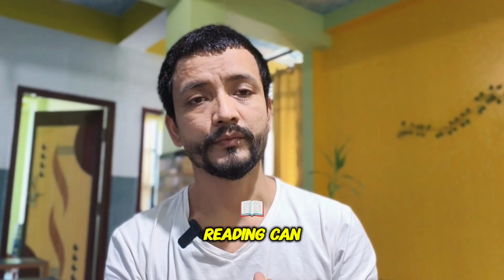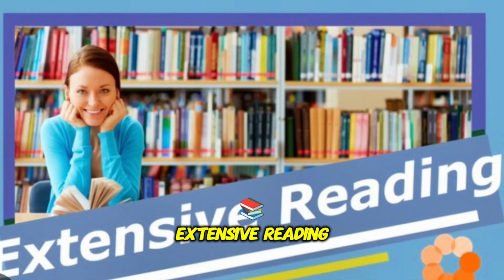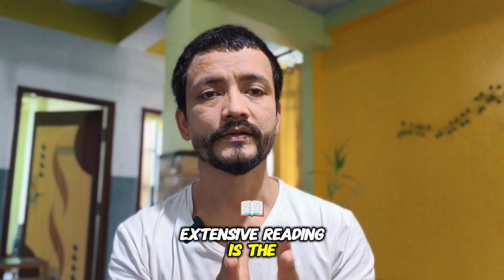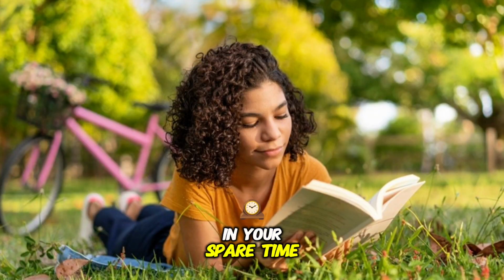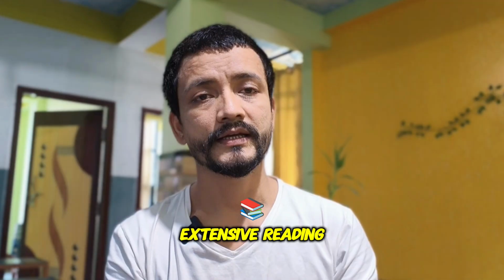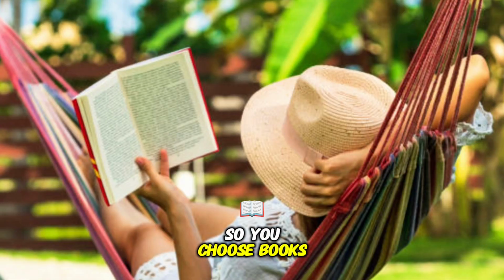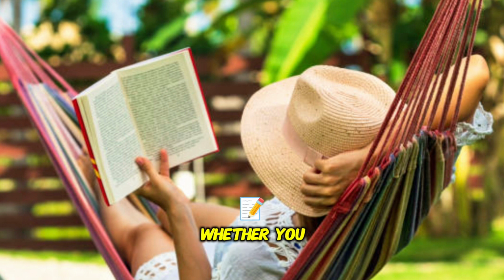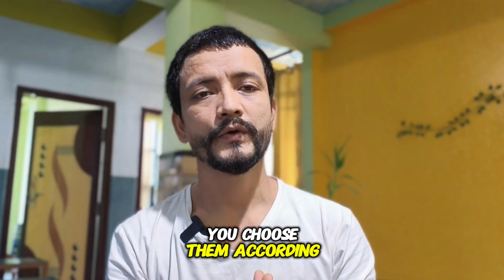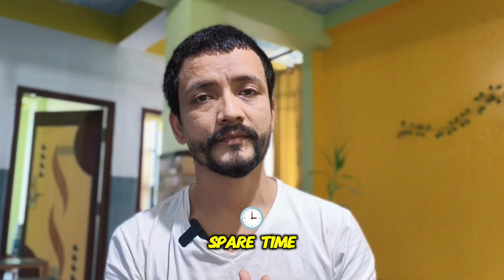Well, reading can be broadly divided into two types. One is extensive reading and the next one is intensive reading. Extensive reading is the reading you do in your spare time for entertainment purpose. So the main purpose you do extensive reading is the entertainment or your interest. So you choose books as per your interest, whether you read stories or novels or essays or poems, you choose them according to your interests and according to your spare time.